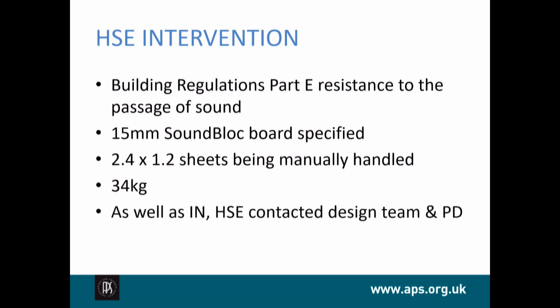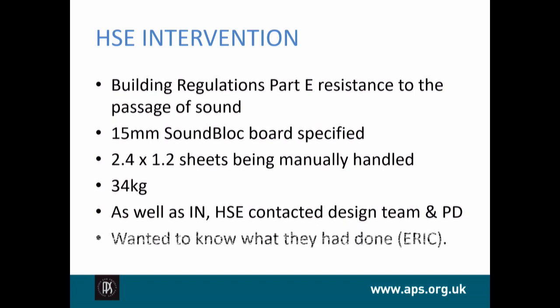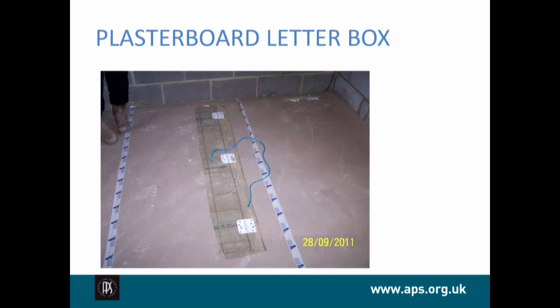But they went back to the design team and the principal designer and asked the principal designer and the design team what they had done in terms of guiding the selection of materials in terms of the manual handling implications of it.